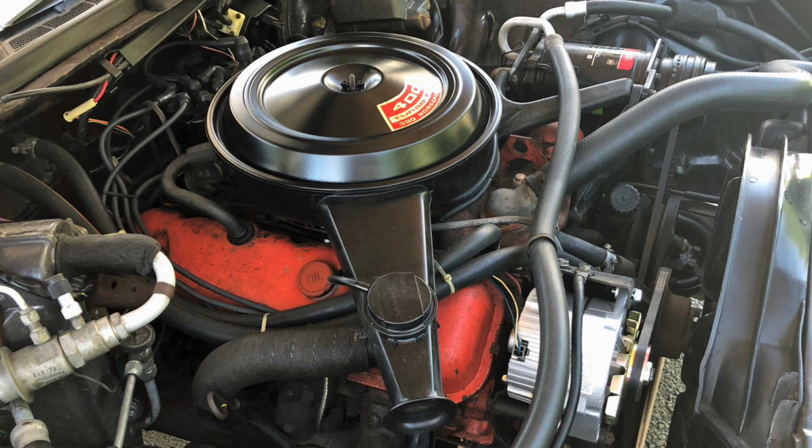And despite this being a completely different engine than the 400 small block and displacing 402 cubic inches, for some reason Chevrolet in their marketing brochures decided to call it a 400, and enabled the buyer to confuse himself or herself with the small block engine. Not sure why they would do that, but they did.